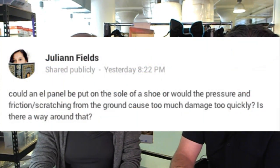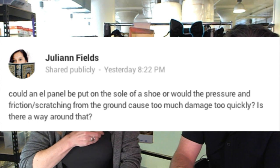Next up, this is from Julianne. Could an EL panel be put on the sole of a shoe, or would the pressure and the friction scratching from the ground cause too much damage too quickly?